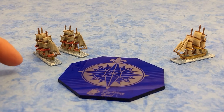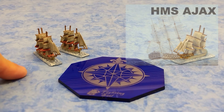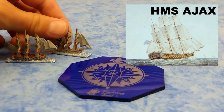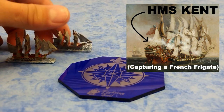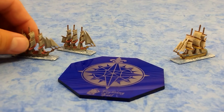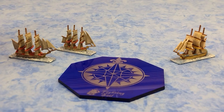On the left, dressed in black and red, are the British. The HMS Ajax, you can tell that's the Ajax, he's got the darker portholes, and the HMS Kent. These are both 74-gun third-rate ships, with a crew complement of about 700. They are all that is left of a blockading force.